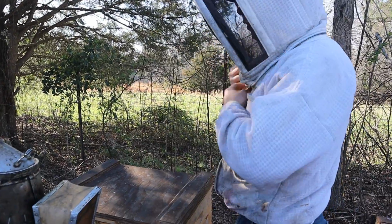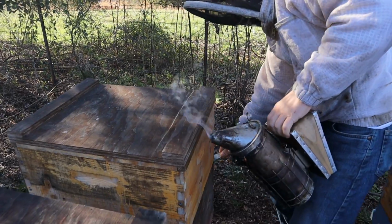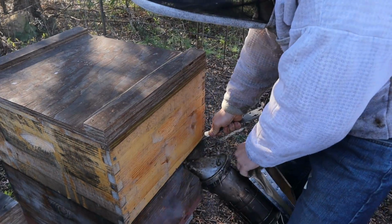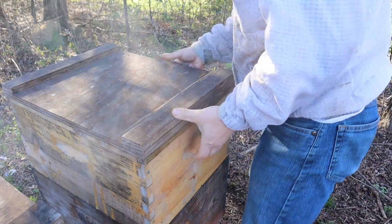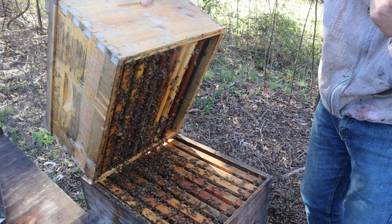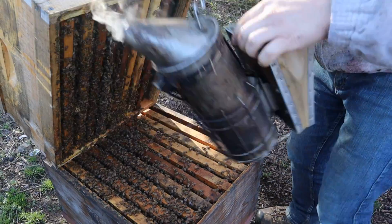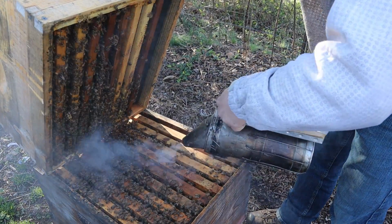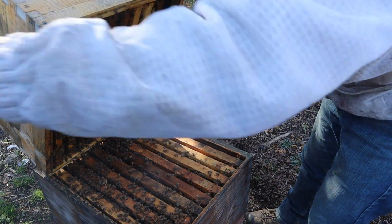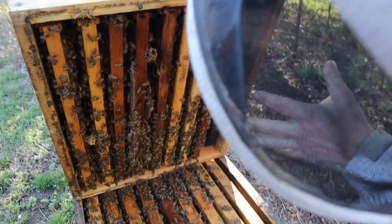So this colony, if I remember correctly, was a little bit on the light side last time I was in it. Let's pop this. Yeah, nice bunch of bees right there. Smoke those up and smoke those down so we can kind of get an idea of what's going on. You can tell a lot from the bottoms of the combs.